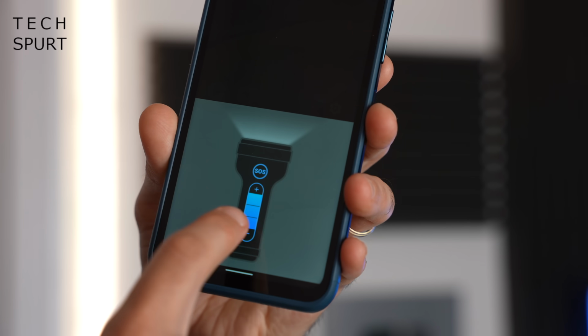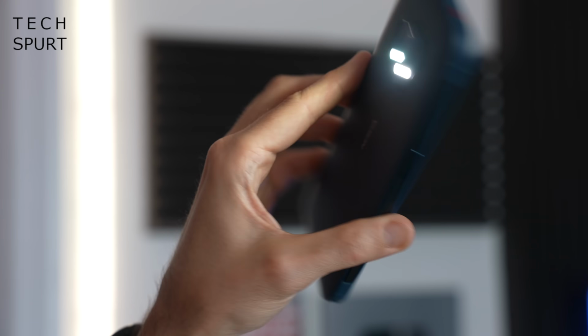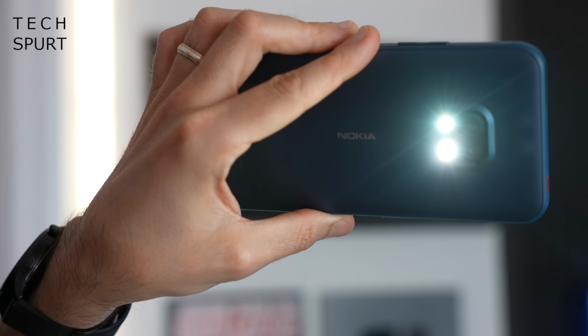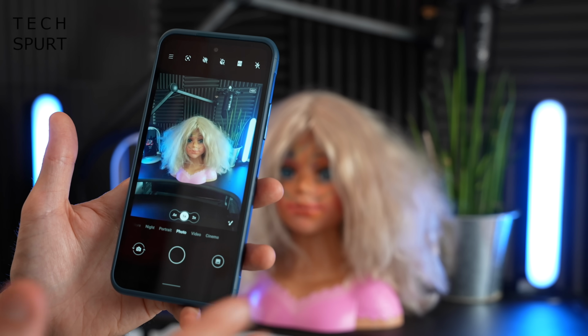Oh, yep, you sure can. Fuck me. Okay, that was super dumb. You could also change how crazy strong that torch beam is, and there's even an SOS feature which will have it flashing in good old Morse code. Amazing. But anyway, back to the camera tech, which was what I was talking about originally.